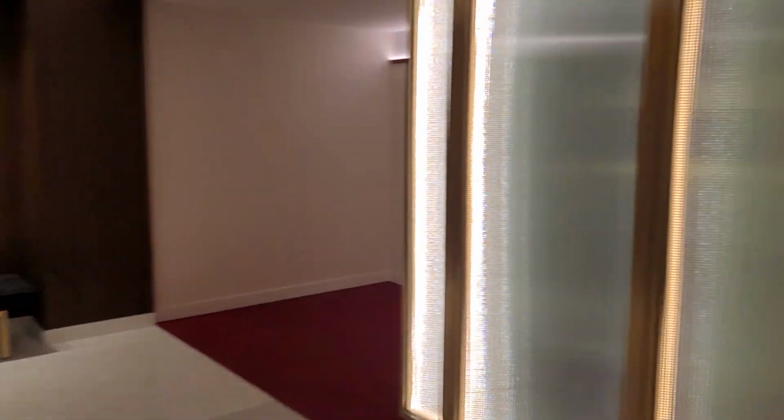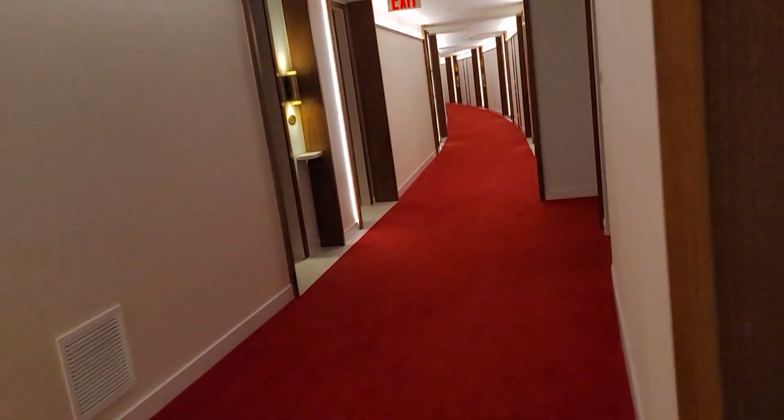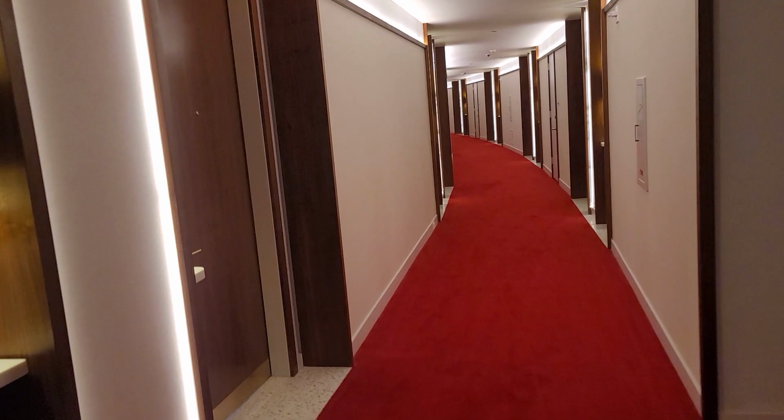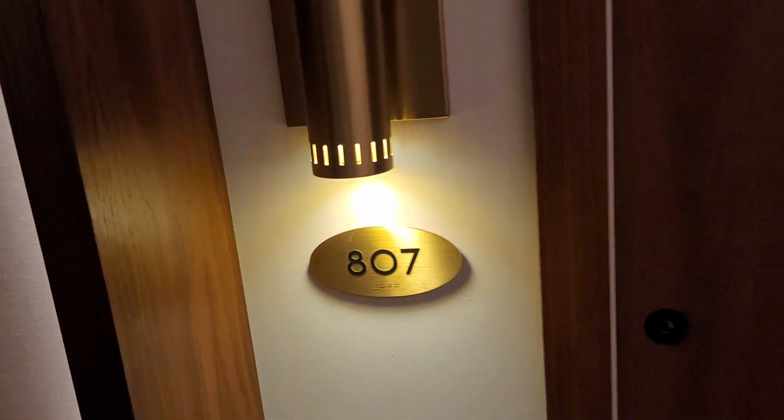Okay, so this is my check-in experience at the TWA Hotel at JFK. Gotta figure out what room I'm in. Okay, come with me, let's check this out. I am really excited. That is just too cool.